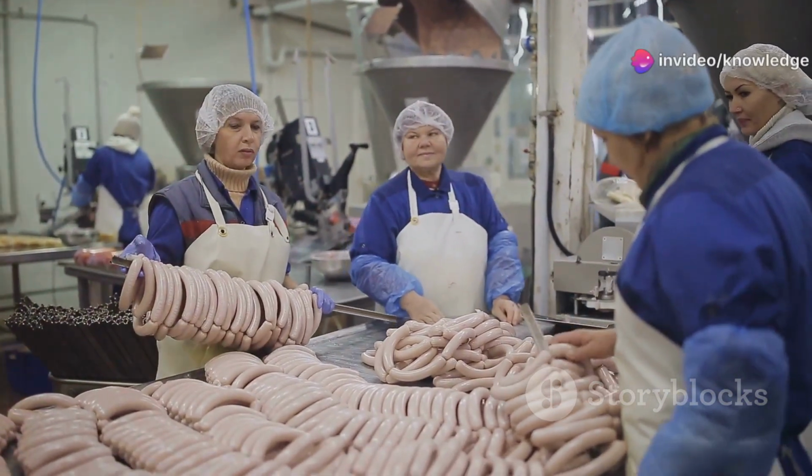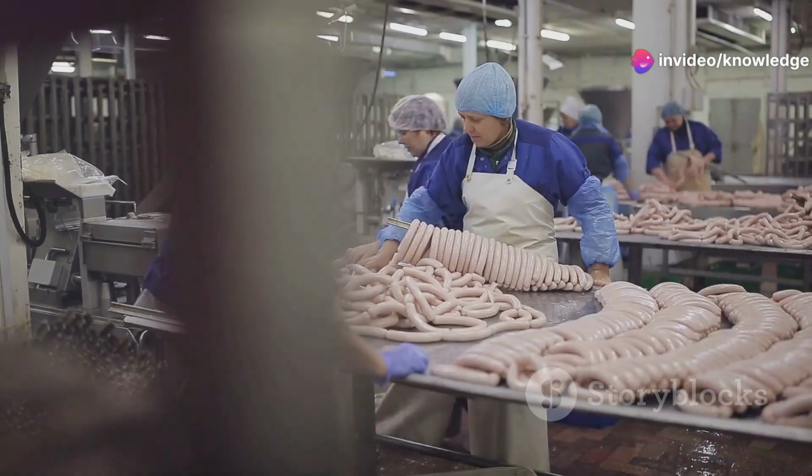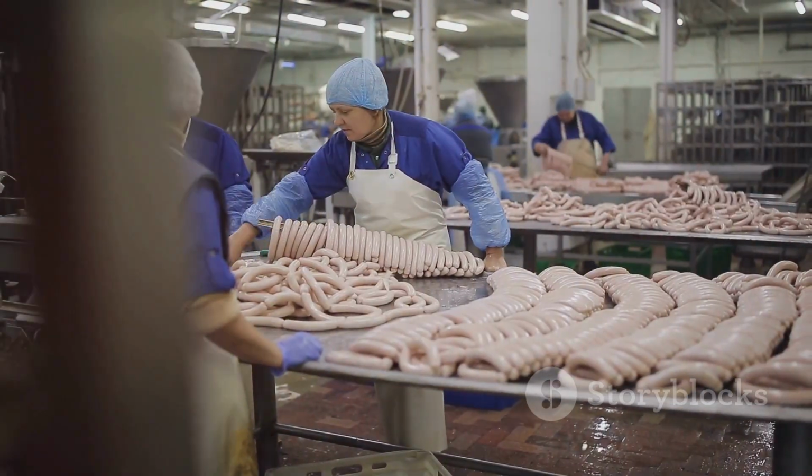Anything subpar is rejected. Workers sort through each delivery, discarding any pieces that don't meet the factory's high standards. This step is crucial, because even a single poor quality cut can affect the entire batch.